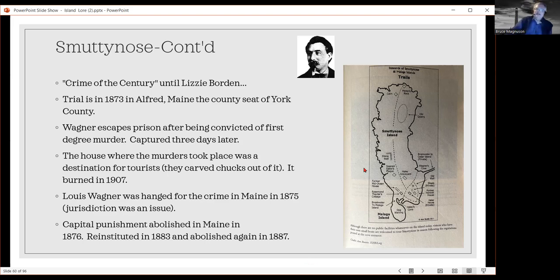But basically, he's convicted by a jury and he's hanged for the crime in Alfred, Maine, in 1875. Capital punishment is abolished right afterwards. There's another kind of legend about this, that Louis Wagner was the last person hanged in Maine. That's actually not true. They abolish it, but then they reinstitute it and then abolish it again.